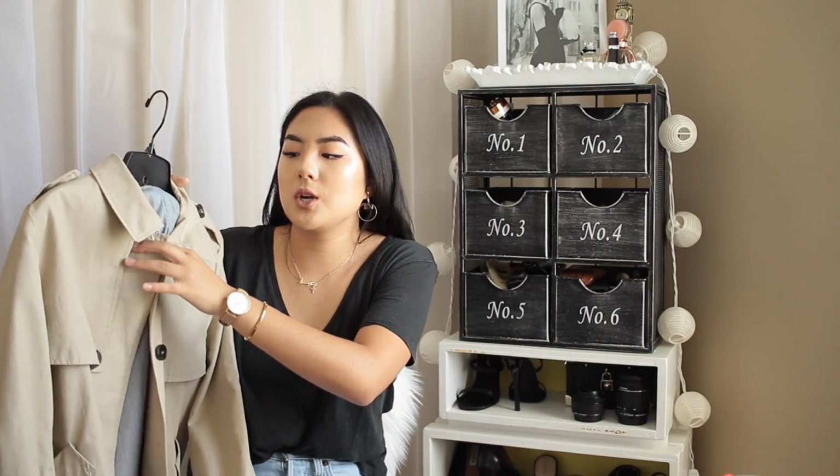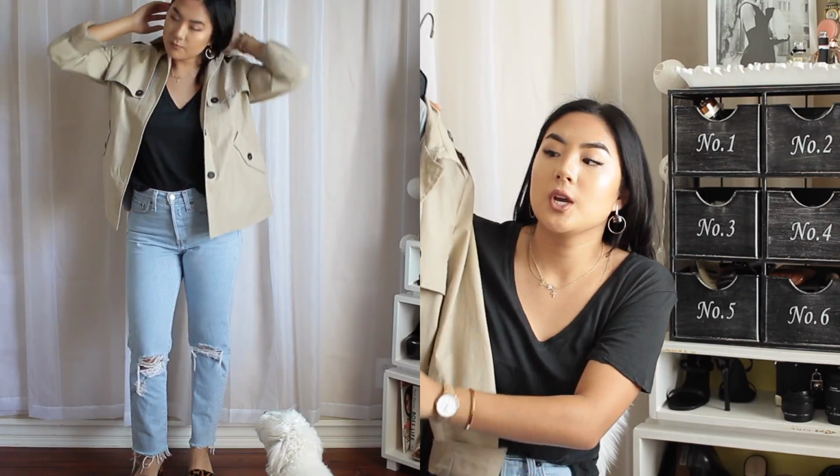You guys are all living in different weather climates. I've been in Michigan where it's snowed like crazy, and I've been in sunny Los Angeles where it's been like 80 degrees in winter too. So I have a really good array of jackets. The next one that I wanted to show you is this short trench coat.